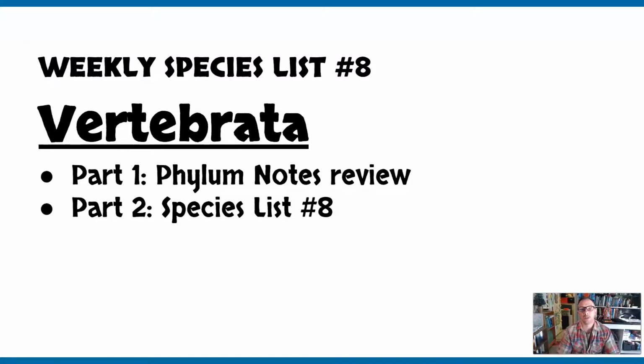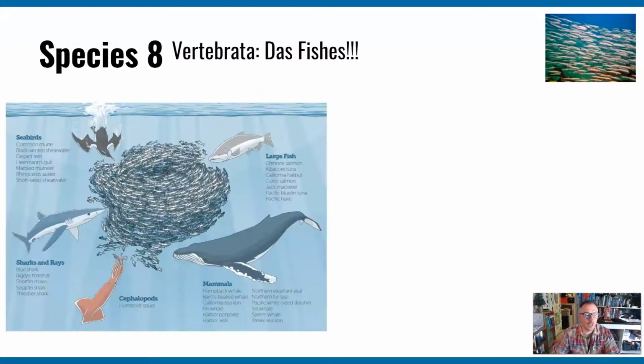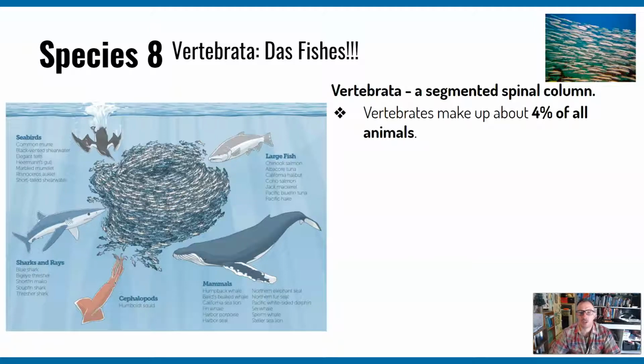Of course, there's a lot out there. There's so much to cover that I can only touch on a few things in this class. Our last species lists, all 7 of them up to now, have been over everything but vertebrates because, if you remember, vertebrates only make up about 4% of all animals. So 96% of all animals on the planet are not things with backbones. So they're all the other phyla that we've covered so far.